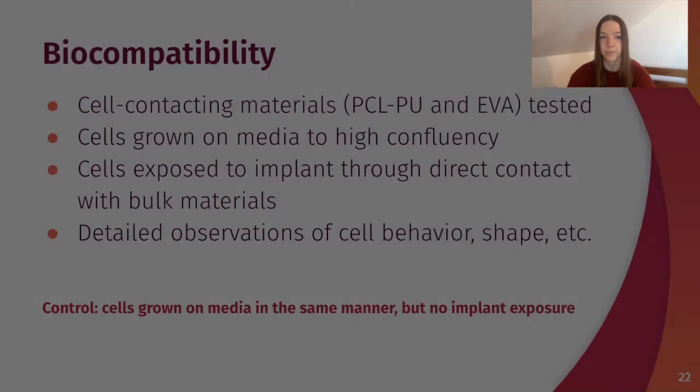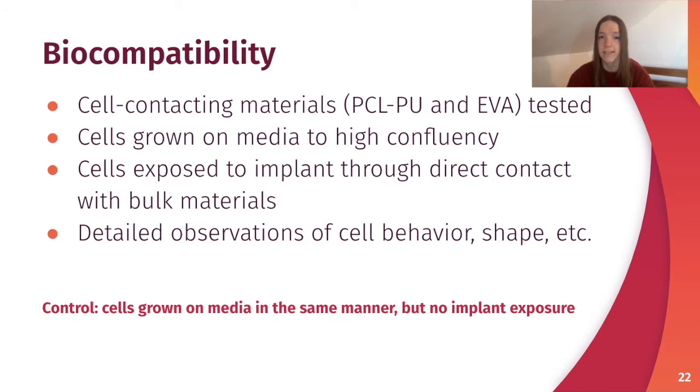With regard to biocompatibility, cell contacting materials of our implant will be tested through direct contact to cells at high confluency. The control will be cells grown on media which are not exposed to implant materials. Cells in all groups will be carefully watched for adverse reactions.